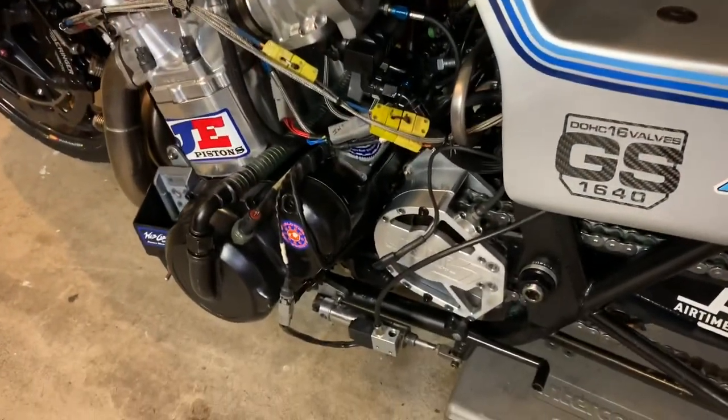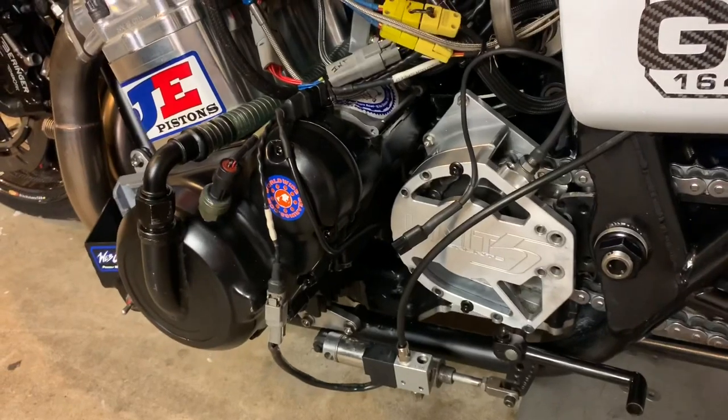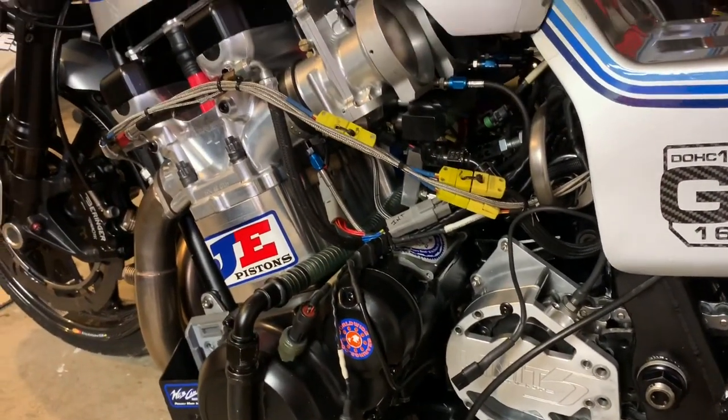It doesn't have a clutch lever. It has a slider clutch with the stall RPM and everything. So that would be a pain in the butt. And then it just ain't, man, the ground clearance. It's just not a street bike. That's been long, long past.